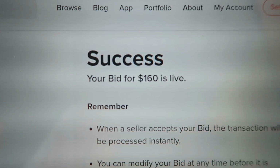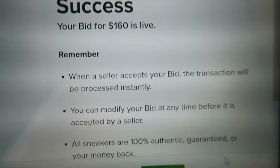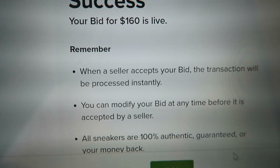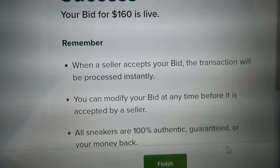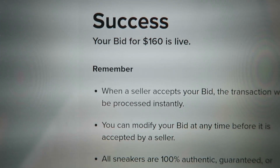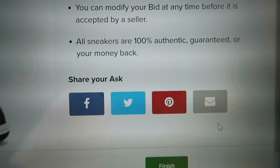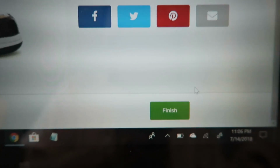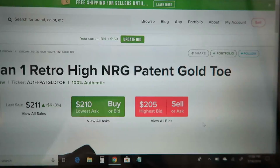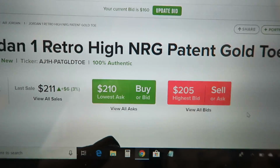Right there, that's it. It says success. Your bid for 160 is live. So now you got to remember, once you place a bid, a seller can accept it at any time. So you have to be prepared. Make sure that you have the funds available in your account, so that way your transaction will not get denied. And then I'm going to click finish. And yeah, that's really pretty much it. That's how you place a bid.